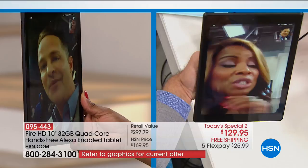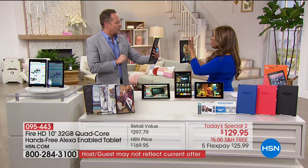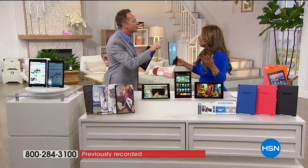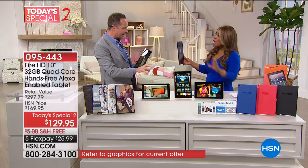So if the other person also has this tablet, they'll be able to do something similar to, if you have an Apple product, an iPad, the FaceTime. But they don't have to have this tablet. I want to make that clear. They can download the Alexa app to their cell phone, on any smartphone. That makes it even better. Or you can also call them on their landline. Now, it wouldn't be a video call if you called their landline. But on your cell phone, absolutely. You download the Alexa app.